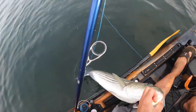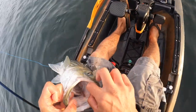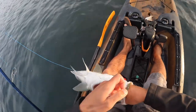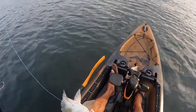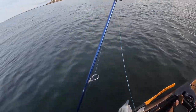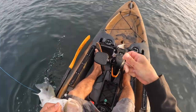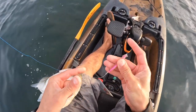Well, wow, that's a scrawny striper, but it'll be good. Good dinner. I'll figure out how to get that. Wow, he choked that thing. I do need this back, though, please. There you go. Make sure he didn't damage the leader.